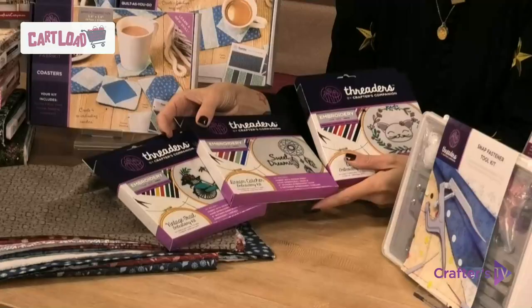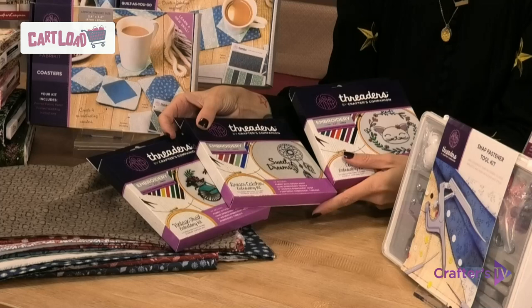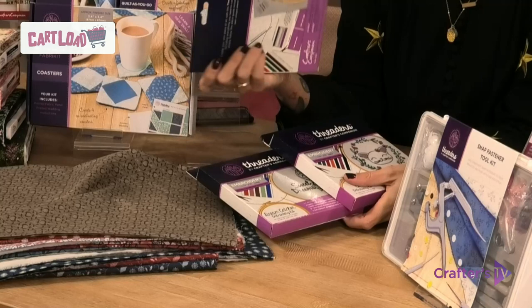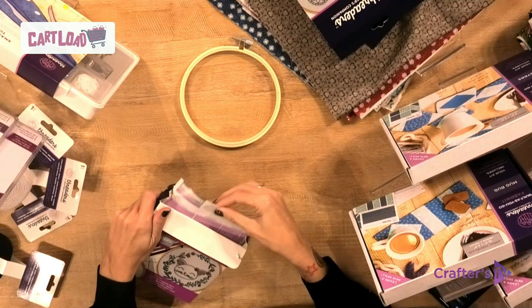And if you've got a crafty friend, then they're also a really nice little kit. They're a good way to introduce somebody to embroidery as well, because not everyone necessarily knows about embroidery. And these have everything you need to get started. I'm going to crack it open so we can have a look, because you just open and go. You even get your needle.